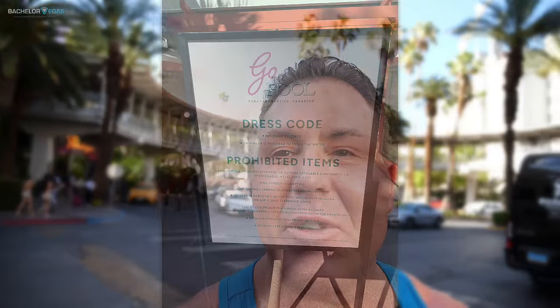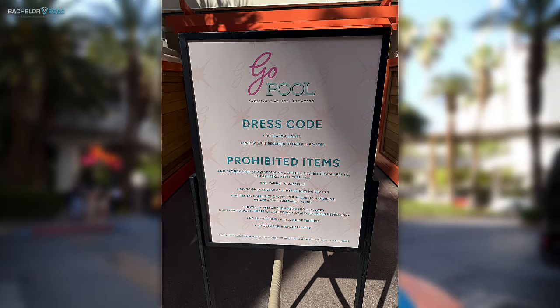Let's talk about dress code in this place. Pretty standard pool. You've got to wear pool attire, no jeans, no boots or anything like that. You just have to come dressed, no jerseys. They don't want this place to look like a gang affiliation type of place. So you've got to dress the part. You want to look good.